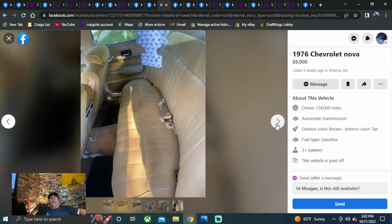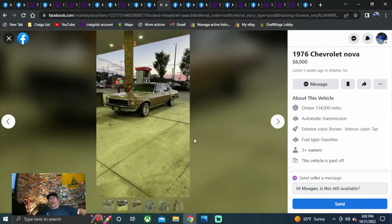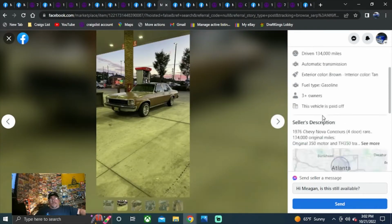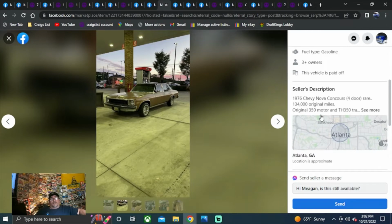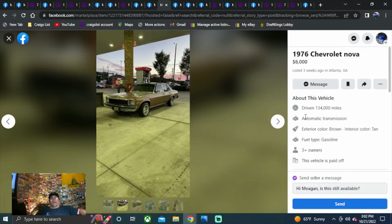This is $6 grand, Georgia. So you want to deal, the bill of sale? It is a 4-door. So I included a couple 4-doors, and this one looks pretty clean. 76 Nova, 134,000 miles, 350 motor, 350 tranny, daily driver. Boom. Right there, daily driver of that classic 76 Nova.